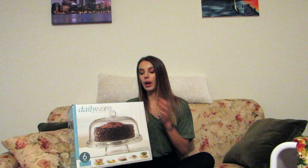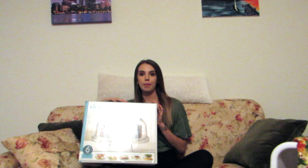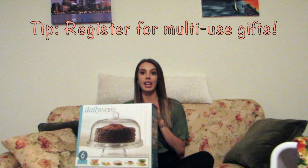I believe it is glass. It's a 6-in-1 footed cake dome. So that's what it's called. Yes, it is glass. It has a glass stand, glass dome, as well as a plastic ladle for serving your punches. I thought this was awesome. My fiance loved this idea that was a convertible gift. So it's an easy way to register for one item, but get multiple uses out of it.